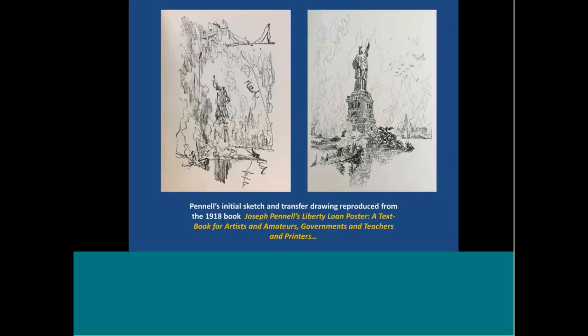The library's collection includes some 30 examples of Pennell's working materials for the poster, and so far, that initial train sketch on the left, which I've reproduced from the book I mentioned, has not been located in our collection. I'm holding out hope, and if anyone runs across it, please let us know. We do have the drawing and resulting lithograph shown on the right.